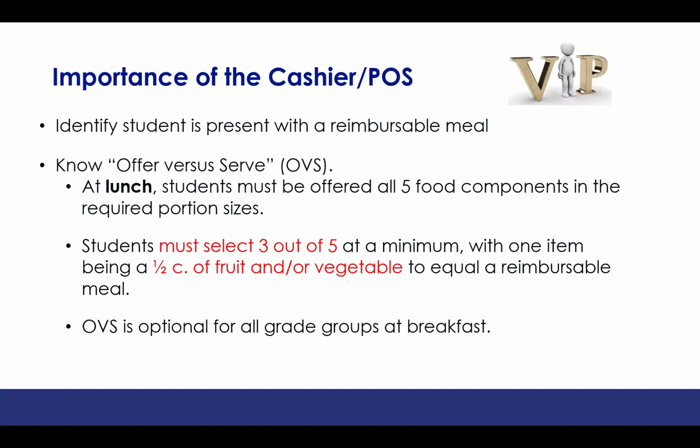An example I can give you is at lunch, a student must be offered all 5 food components. Those components are grains, fruits, vegetables, meat alternates, and milk, and they all must be in the required portion sizes. Students must select a minimum of 3 out of the 5 of those components, and one of those component items must be half a cup of fruit or vegetable to yield a reimbursable meal. So again, if you're the person at this POS station or point of service station, you're identifying the student, and then you're ensuring that the meal on their tray is a reimbursable meal.